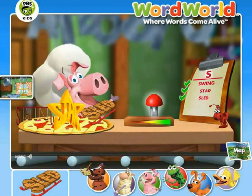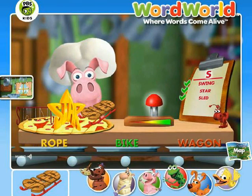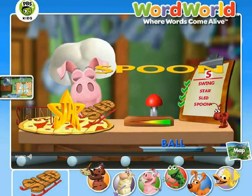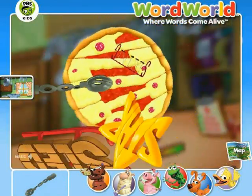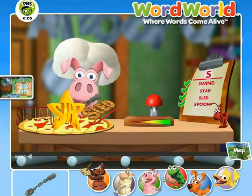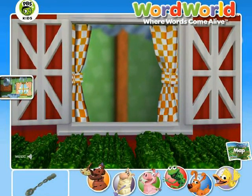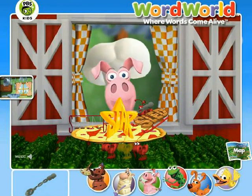Bear. Mountain, leaf, sled. Sled! No, wait! Pot, spoon. Spoon! Swing, star, sled, spoon. You made a scrumptious S pizza. There you go, buddy. Scrumptious pizza.